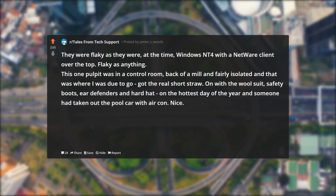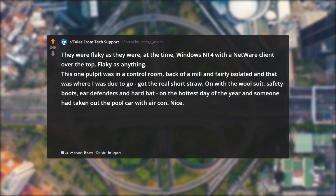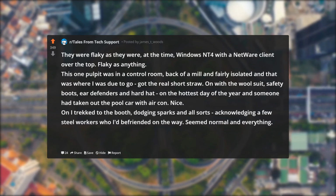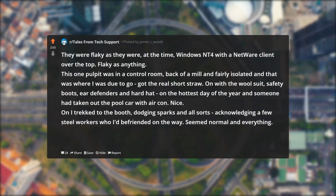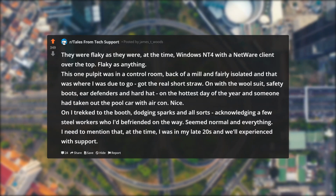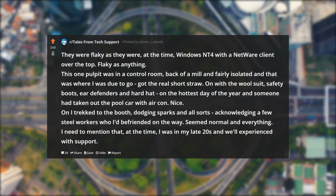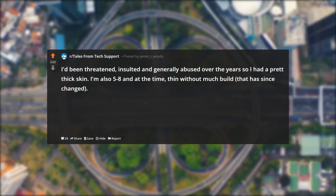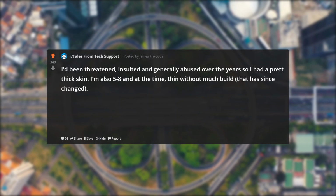On with the wool suit, safety boots, ear defenders and hard hat on the hottest day of the year, and someone had taken out the pool car with aircon. Nice. On I trekked to the booth, dodging sparks and all sorts, acknowledging a few steel workers who I'd befriended on the way. Seemed normal and everything. I need to mention that, at the time, I was in my late 20s and well experienced with support. I'd been threatened, insulted and generally abused over the years, so I had a pretty thick skin. I'm also 5'8" and at the time, thin without much build.